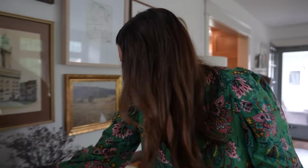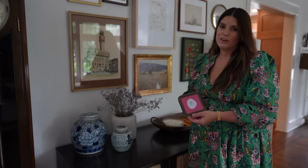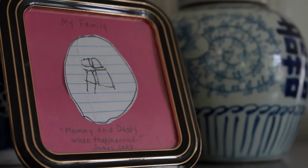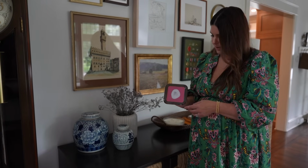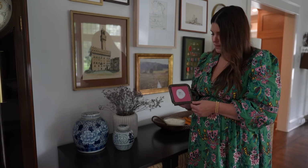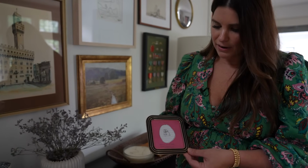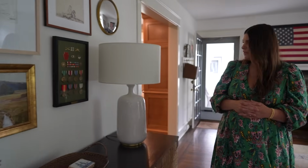And then just some special touches in here. My oldest son a few years ago, he's our very sensitive one, did a little picture of my husband and I. I think he was about 4 at the time. He just drew it on loose leaf and said to my mother-in-law when he was finished that this was mommy and daddy when they got married. So she decided to frame this for us, and we just love seeing that because he just knows how loved everyone is in the family.